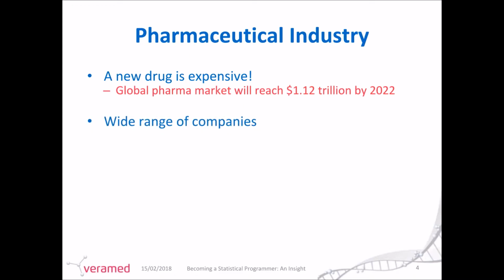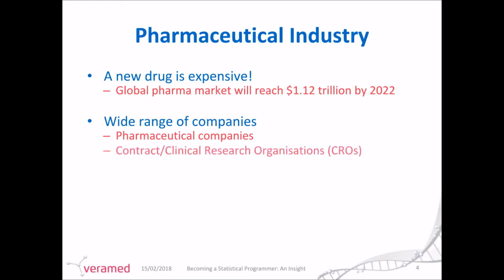There's loads and loads of different companies who have quite complicated relationships with each other, but two traditional paths that people go down would be the pharmaceutical companies and the contract or clinical research organizations. The relationship between these two types of companies will vary between companies, between studies, trials, but the main gist of it is that a pharmaceutical company would run a trial to test a drug and then would contract some parts of the running of that trial out to CROs.